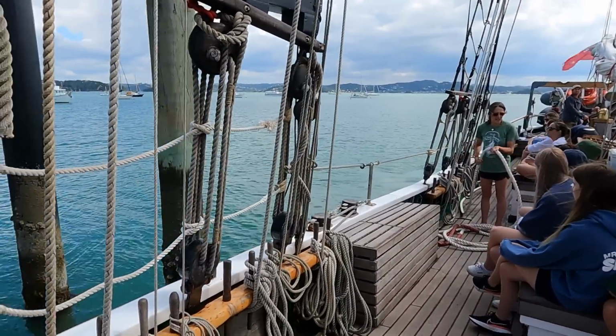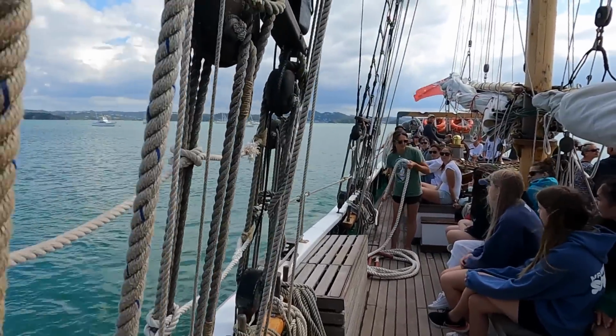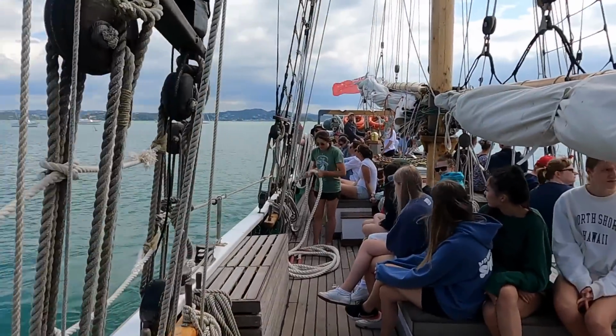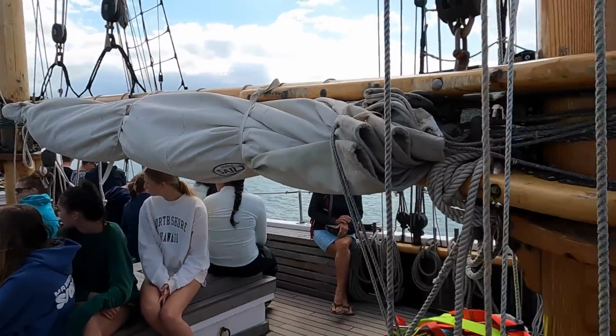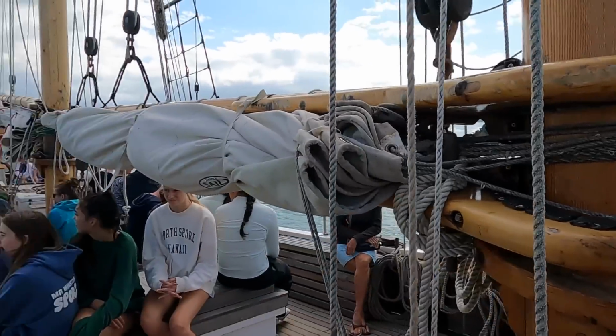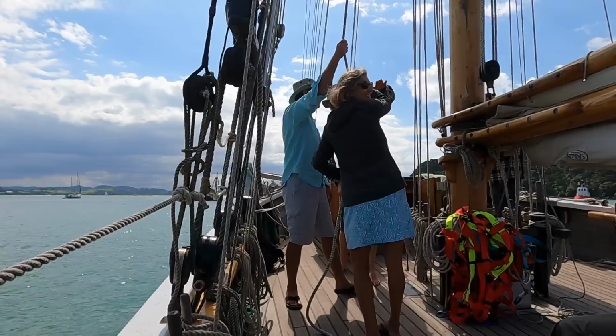Where are you guys from? From England. England? Yeah. Do you know Jersey? Small Jersey, just south of England. It's an island south of England. So the island is like you guys. So our island's tiny. We're like the size of Robert's Island.